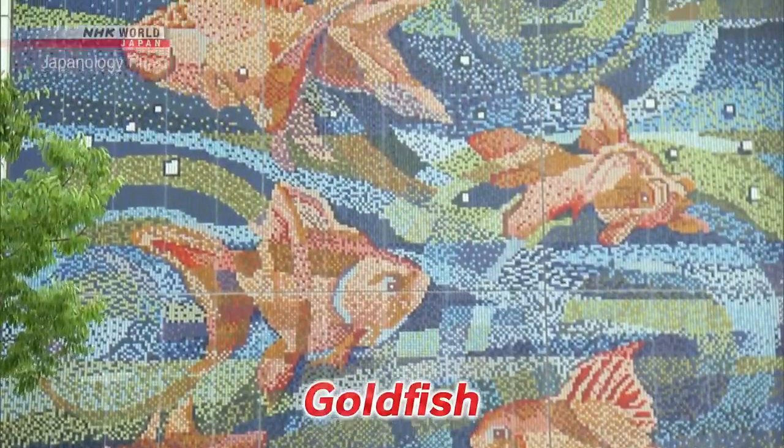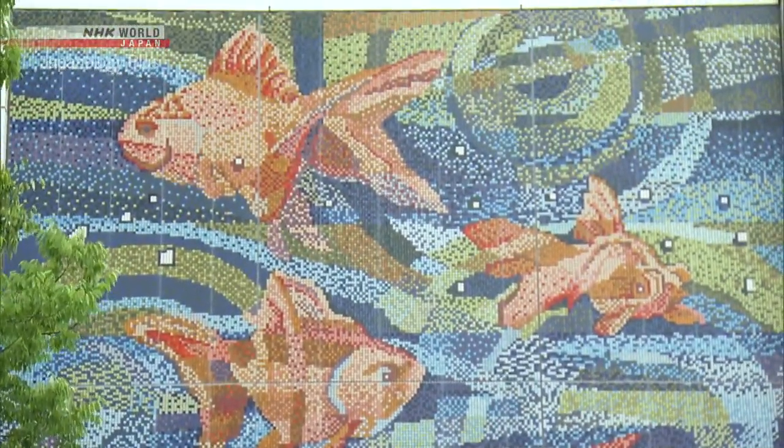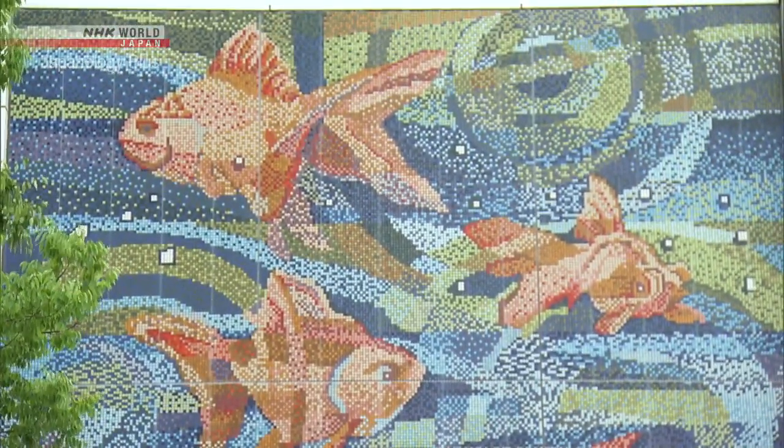Many people keep them as pets, and going back in history, they've been used as motifs in traditional painting, for example, and in kimono design. You'll see them in all sorts of places. On today's program, we'll take a look at the popularity of goldfish and their place in Japanese culture. But let's start off with a look at the fish themselves.